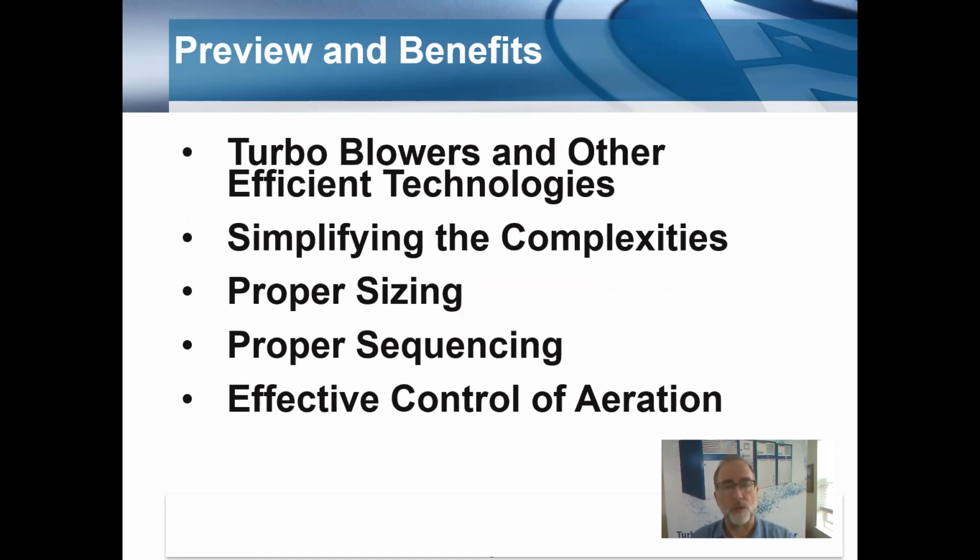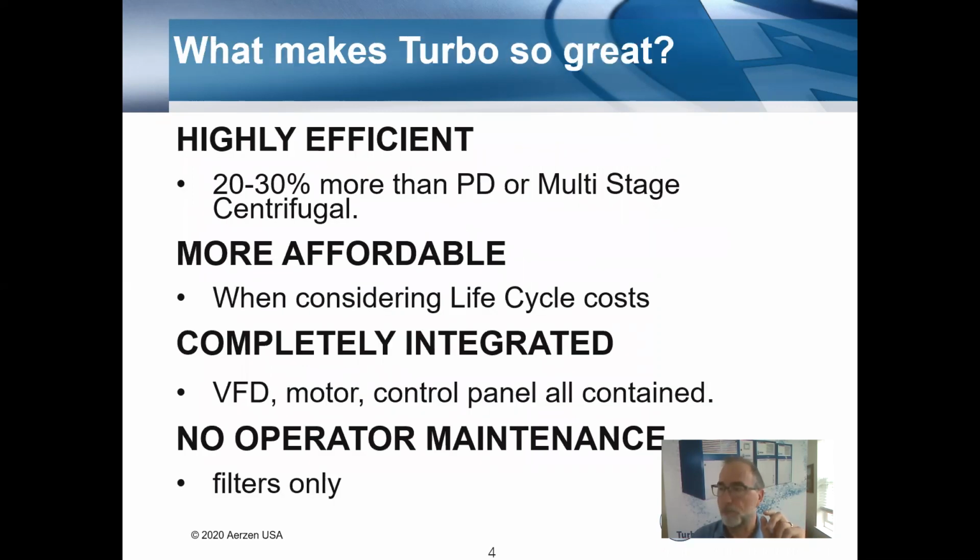So the idea for today is to give you a better understanding of the turbo blower and other efficient blower technologies, and try to simplify some of the complexities here. We'll get into sizing, proper sequencing, and effective control of aeration, which are basically the two keys of proper control.